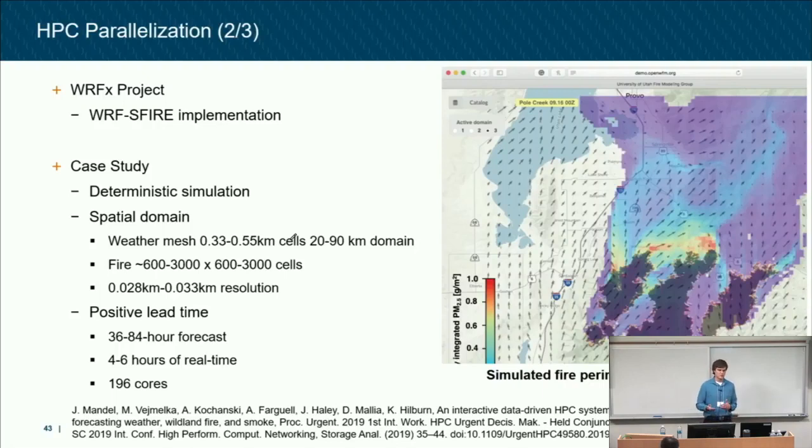What they found in this was that in 4 to 6 hours of real time, you could get somewhere between 36 to 84 hours of forecast. So again, positive lead times, and again, they're using about 200 cores, which seems to be the magic number with current technologies.